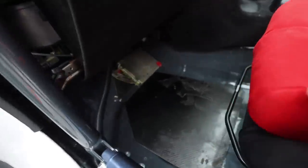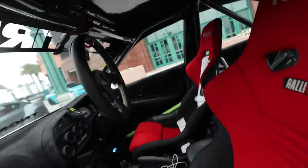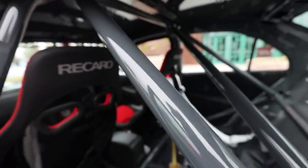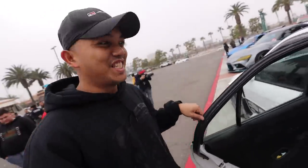Dang, look at the floor panels. Carbon fiber, too. Dude, this thing is so rad. Oh, Alcantara on the dash. Wow. Dude, this cage is so awesome. Dang, you gotta take me for a ride in this, dude. This thing is sick. It's not fast, though. I'm sure it's fun, though. It looks fast. I'm sure it's fun.